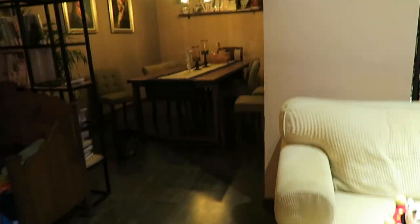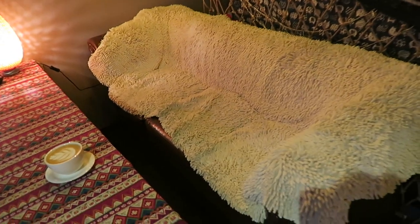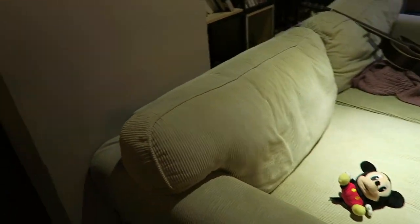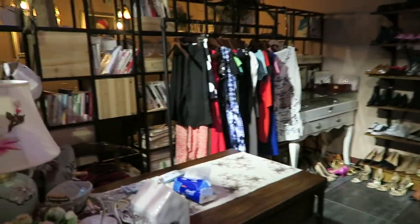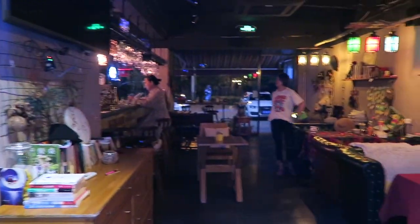Really cool bar. Look at it. It's actually so cool. Look at all the sort of the couch. It's so cool. The painting. This is a bar. Happy birthday. So cool. This looks like a vintage shop, doesn't it? Oh, cool. I love it in here.